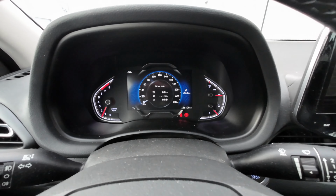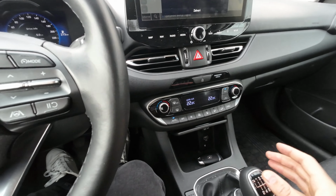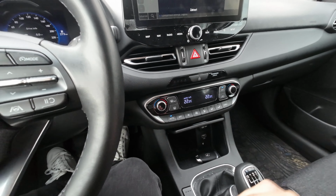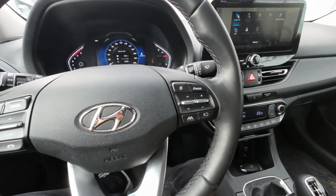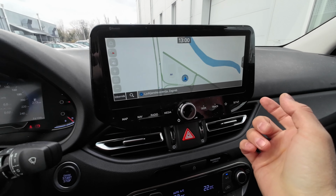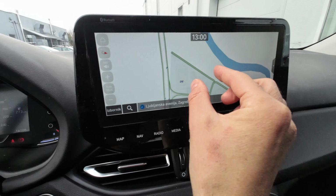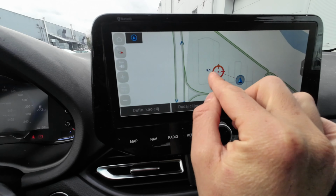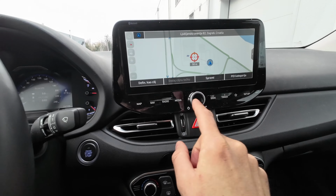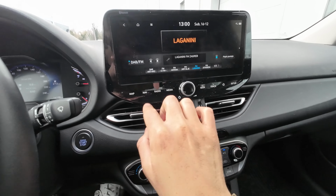And now you can see the digital dials in action. Interesting detail on this Hyundai is that all these lights are in some type of light blue color. This is something very interesting with this model. Another interesting and, let's say, premium detail on this model, we have the navigation, and one interesting detail is that we are now here, and as you can see here it says it's actually the Hyundai dealership. This is a nice touch. This is your media.